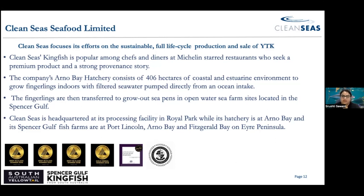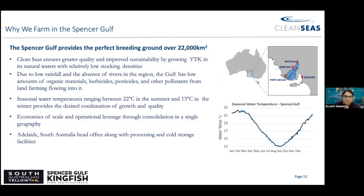The headquarter facility for the processing is at Royal Park, which is in Adelaide, which is not too far away, say about 500 kilometers from the current location. So it takes about 6-7 hours to drive by car. We keep talking about everything being here. We have our processing close by, we have all our sea cages close by one after the other, as well as our hatchery situated here.